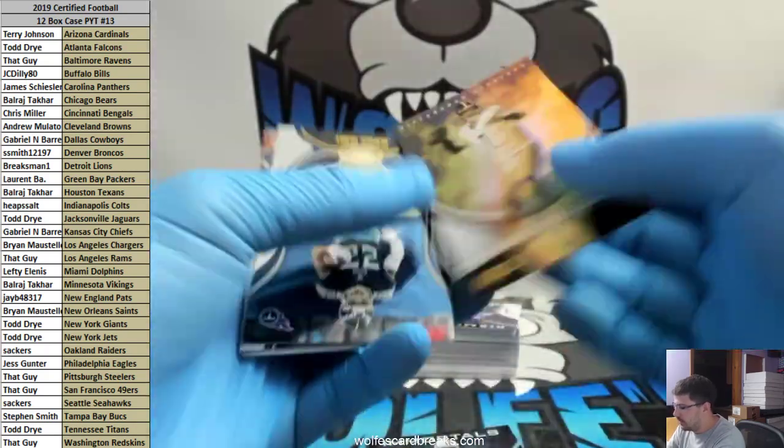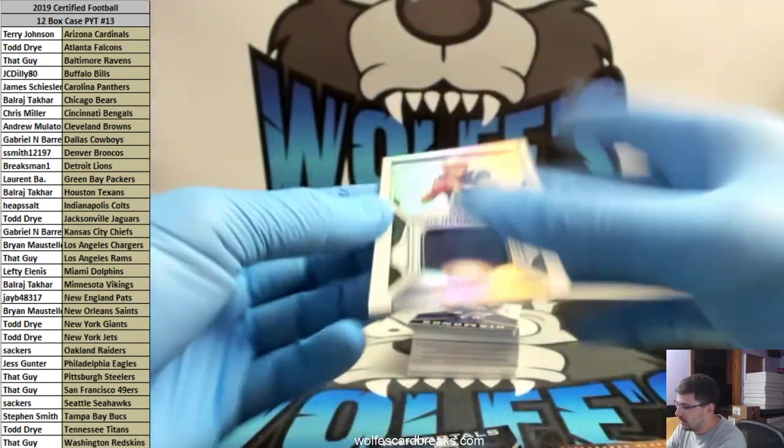Numbered to 399, Jason Taylor, Jared Stidham jersey.